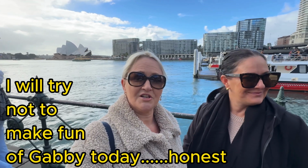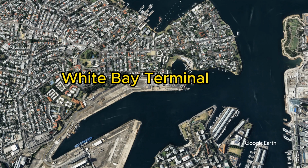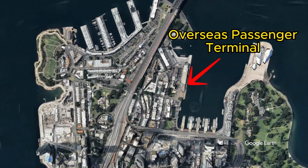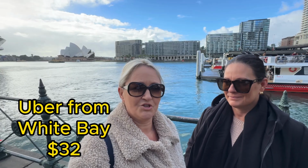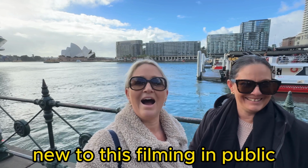Now we just got off our 2-night cruise and we docked in White Bay, which is a little bit of a drive from the city. It took us 15, 20 minutes, maybe 20 to 30 minutes. The traffic was pretty bad. We had to get an Uber. 3 Ubers cancelled on us and it ended up costing us around $32 to get into the city. Strange man looking at us smiling there.